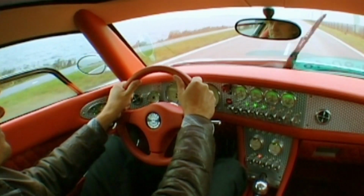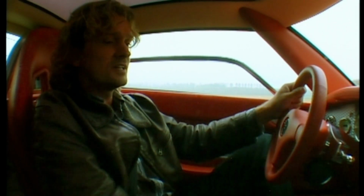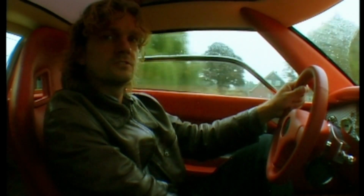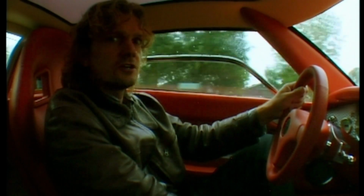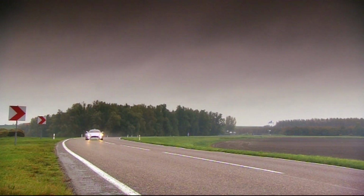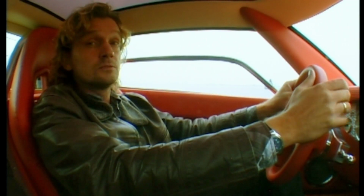But you might have neighbors who have a different opinion on that when you start the car early in the morning. So there's a little hidden button in there. When I push it, the sound is gone. Of course, we're a car show, we like the sound, come on. Woohoo! It's a lot of money that you pay for this car, but it's worth every penny.